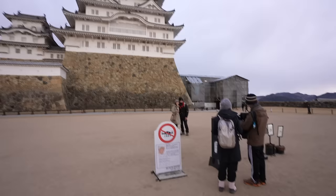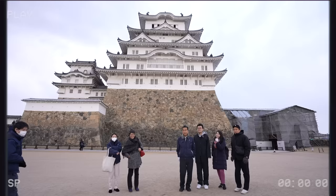Wow. They even have a little platform where you can put your camera so you can get a shot. We're gonna take a photo together.